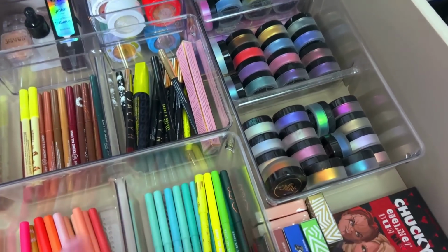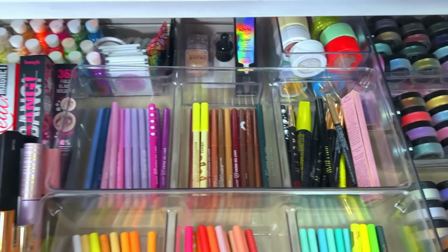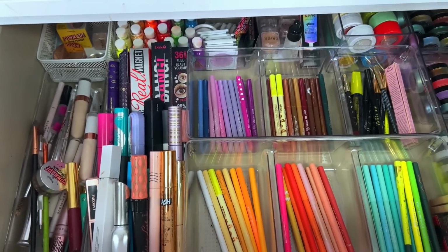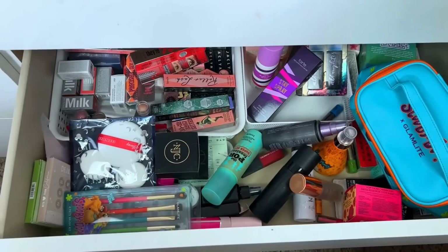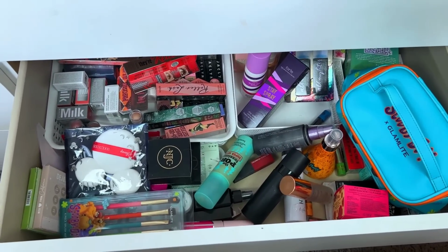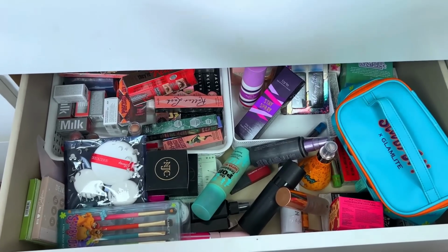And so I kind of want to reorganize this just a bit more, because there's some stuff in here that I don't use anymore, or I definitely want to have better organization. So I'm going to set the camera up. We'll work on this drawer and then we will move down to this drawer that you see right here. This is just all of my extras, products that I need to try, and then just kind of overflow. And I want to find a better way to store this, maybe get rid of some products that I'm just not going to use, and kind of go on from there.